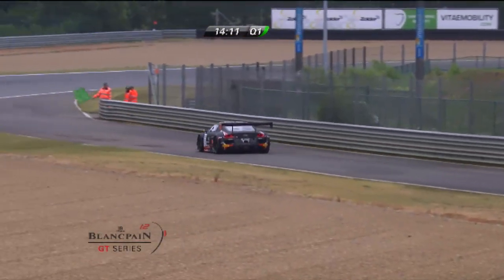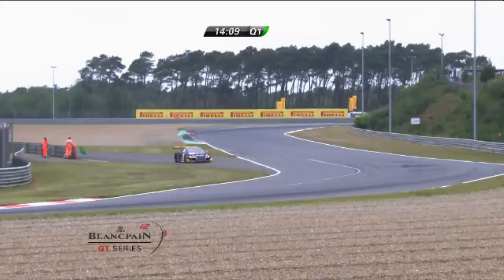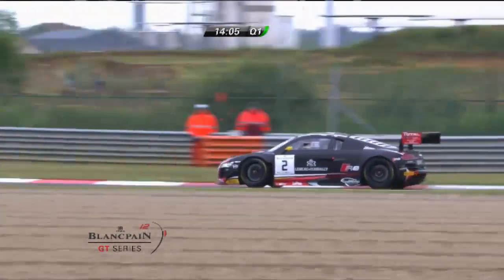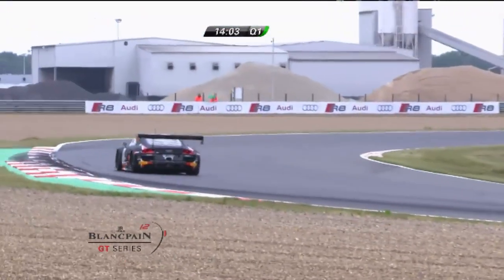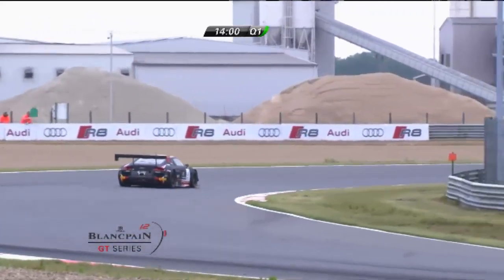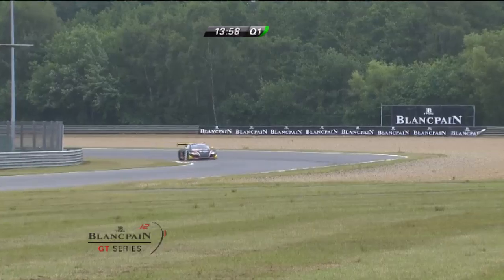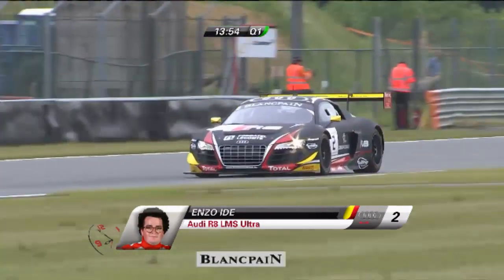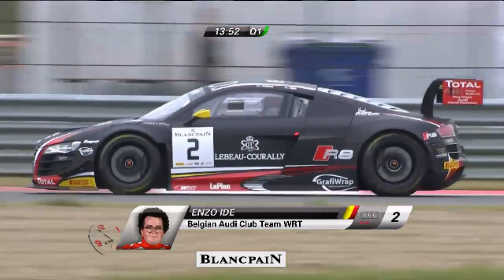But all the rubber that was put down yesterday absolutely washed off the track, and it's Christopher Mies going out. The reason I was slightly hesitant, because I actually saw Enzo Ida walking the far end of the pit lane away from the Audi WRT garage en famille, looking very suntanned, being in the south of France. And it's Enzo Ida's picture, but it is Christopher Mies behind the wheel.